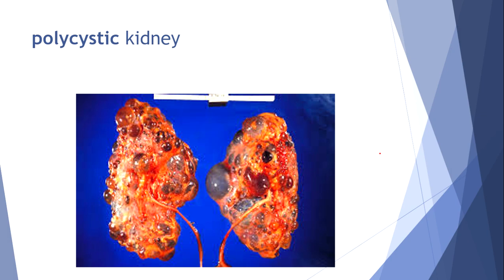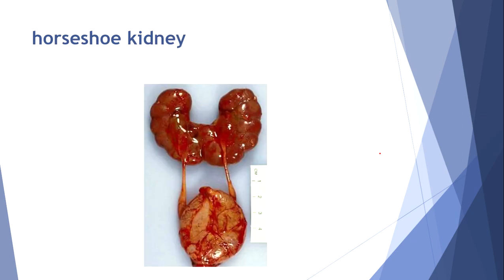On this picture we have the bilateral polycystic kidney. As I say, even the shape of the kidney we didn't recognize at all in this picture. And on this picture we have horseshoe kidney, which connects with its lower poles, but it can occur in the higher poles of the kidney.